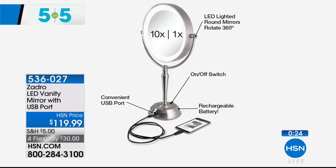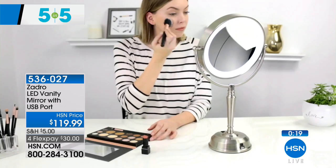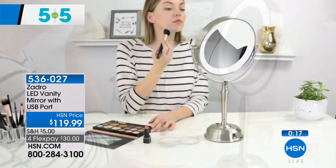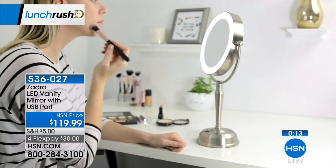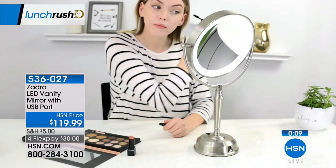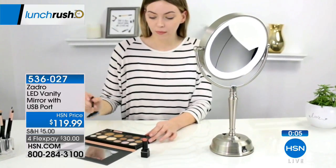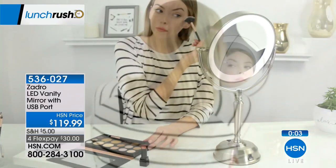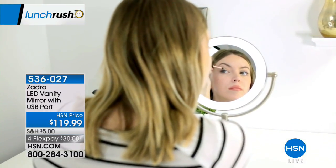And the great thing is it looks beautiful. It's done in this satin nickel finish. Great for putting on the makeup. When you utilize LED lighting, it is 70% more efficient than incandescent lighting. It also gives you better accuracy when you're putting on your makeup, tweezing your brows. Guys will love this as well when they're shaving. Girls, when you're putting on your eye makeup, you see every little detail.